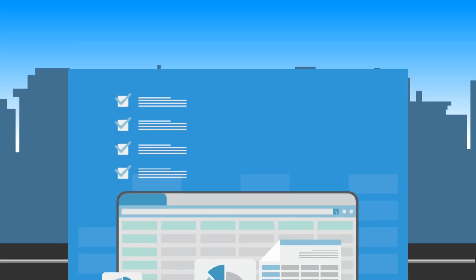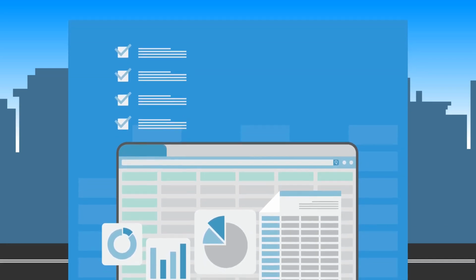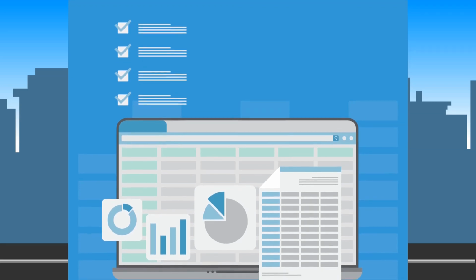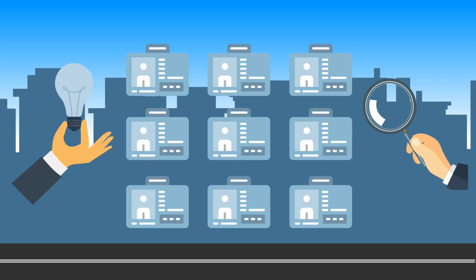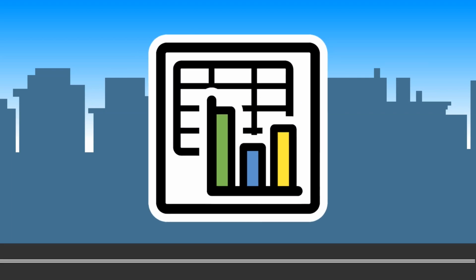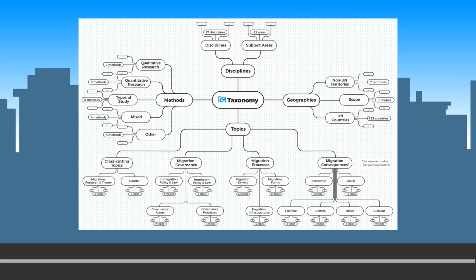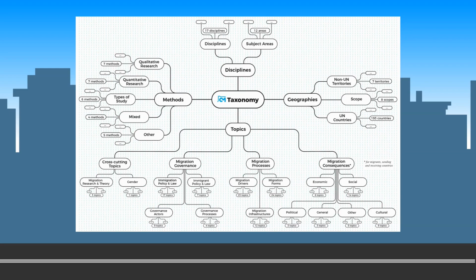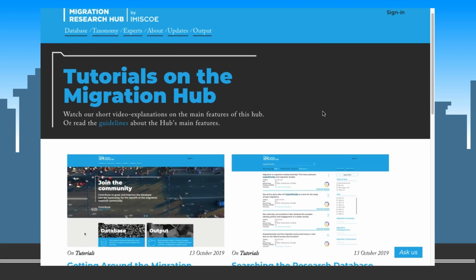The hub itself has four main functions. Most prominently, the hub has a database containing research, reports, datasets, and projects. Secondly, the hub has a set of migration expert profiles with information about these people's research and contributions to the field. Next, the hub presents analytics about the database so users can see an overview of readily available information about migration. Finally, the hub's contents are structured using a taxonomy that we'll have a closer look at later in this video. Now, let's talk about what's available on the hub and how to navigate the site.